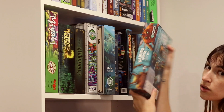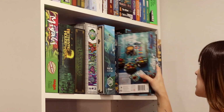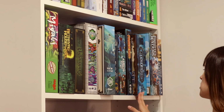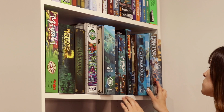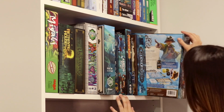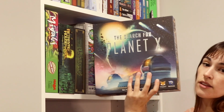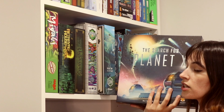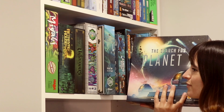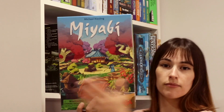Kabuto Sumo would be a good one to add for a dexterity game. But then we also have Mysterium, a really good family game. Forgotten Waters would get us a lot of plays because it is a campaign and we have only done one scenario. But also we do have The Search for Planet X, which is a fantastic deduction game. But ultimately, I think my heart is set on Miyabi. It's happening. Miyabi's the winner.